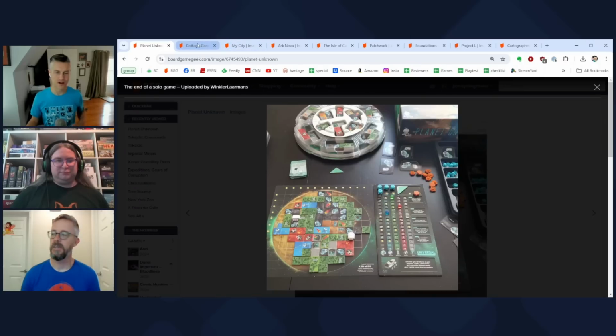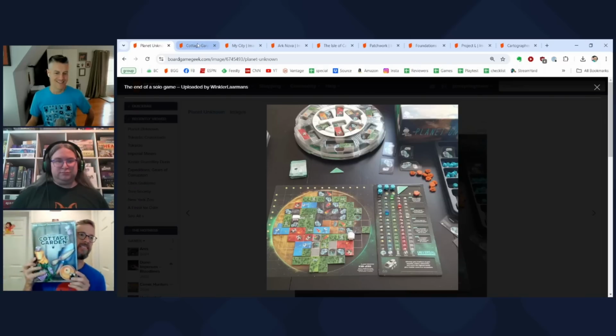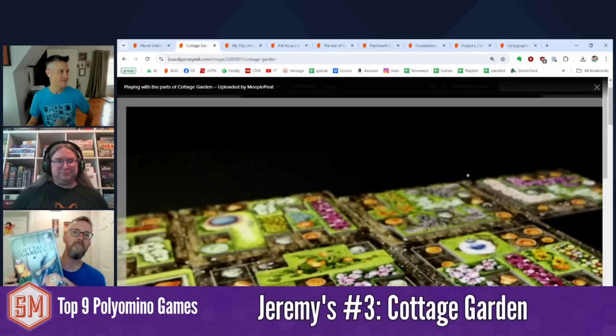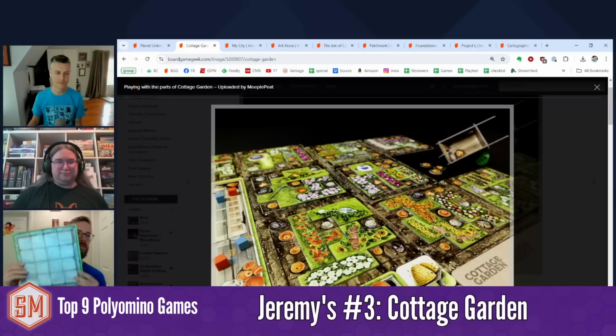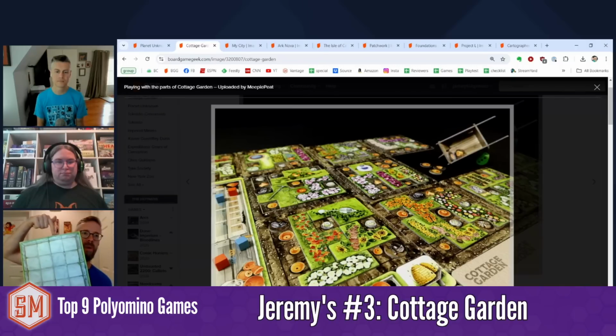Jeremy, what about your number 3? So Cottage Garden. I definitely end up playing Patchwork more because it's easier to hit the table. And when I ask people to play Cottage Garden, for some reason, I don't get a lot of takers on it. But I love the game. And I think the thing that fascinates me the most about it is this 4x4 grid and the way you choose. So 16 tiles initially populate this 4x4 grid. And then there's, I think a gardener is what it's called, that goes around on the 4 edges of it.